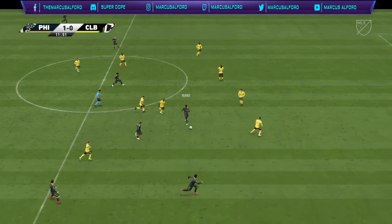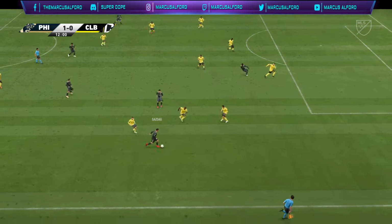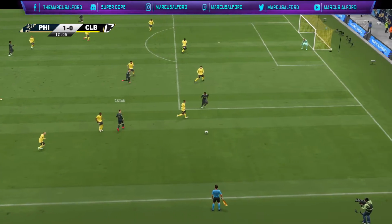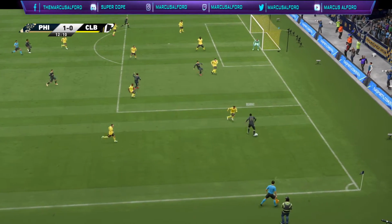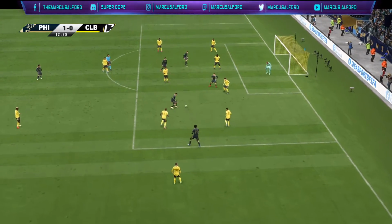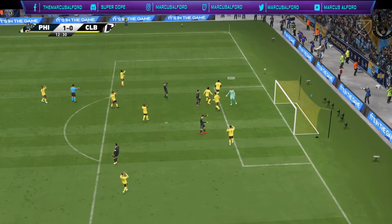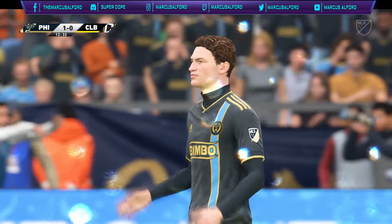Martinez on the ball. Carranza. A fine use of the ball. Burke. Could be threatening. That's high level goalkeeping. Well, that's a fantastic save. He's such a good keeper.